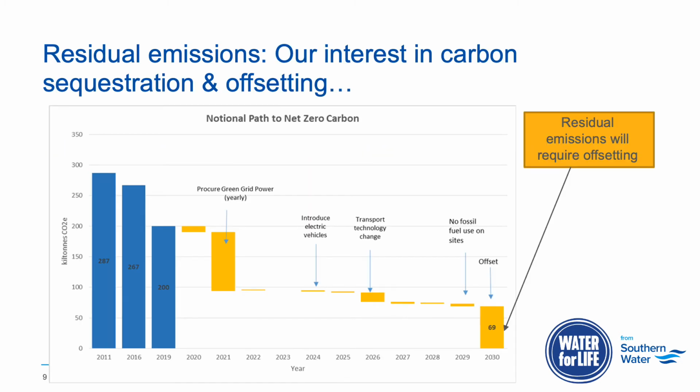In this slide, I have modelled a theoretical pathway to net zero based on our emissions. This modelling has included changes in energy procurement, changes in fuel use, and technological advances in transport. However, even when we've undertaken all of these, this does not reduce our emissions to zero. We forecast the need to offset residual emissions.